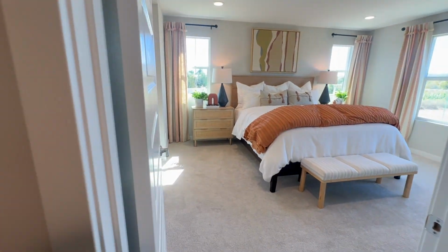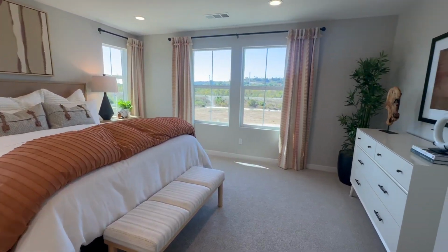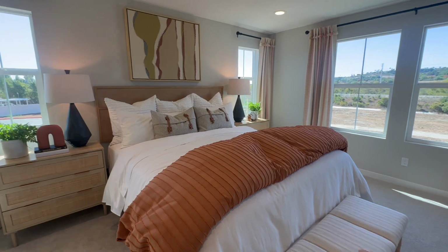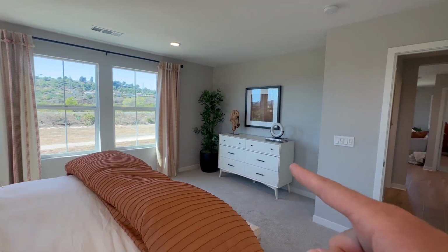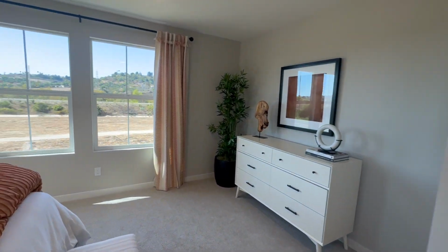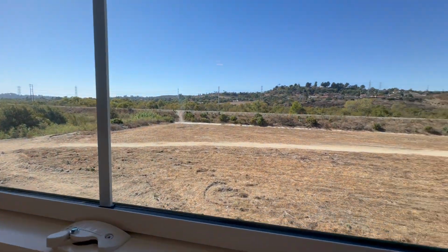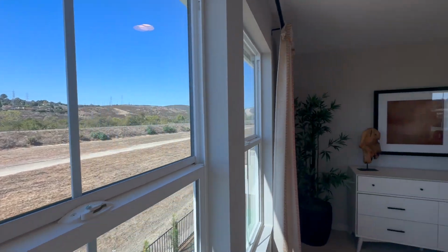And this is the primary. Very light and bright, especially on a day like this. So they probably have, I want to say, a king bed. You got 2 nightstands that easily fit on each side. And then they got a dresser over there, which you could do the TV over there. You could maybe put 2 chairs. And I want to give you a little bit of a view of the back again, because if you're going to get a home in here, I'd really opt for this side where you're not going to have anybody behind you. Just a little more peaceful.